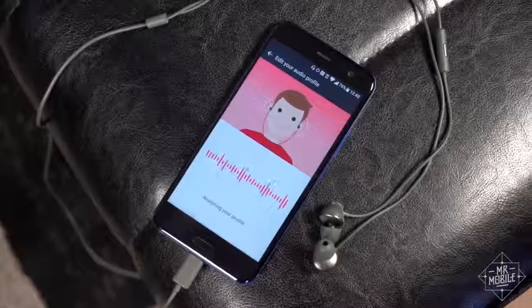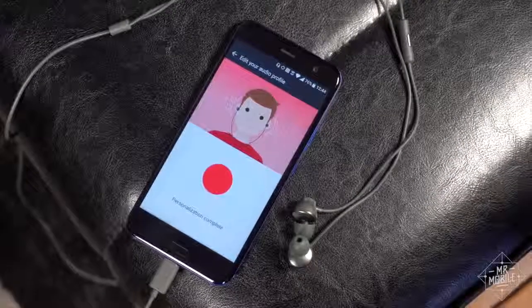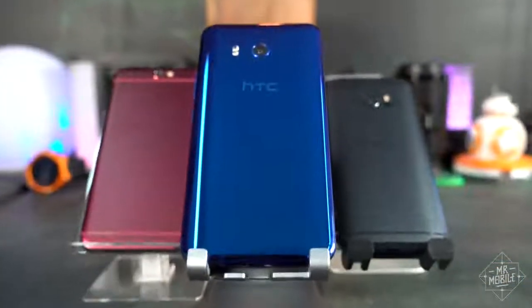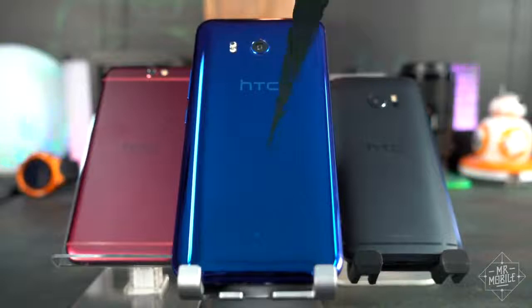But despite all the flip-flopping, this is a good smartphone with some unique features. Let's see whether they're enough to make it matter in the MrMobile review of the HTC U11.